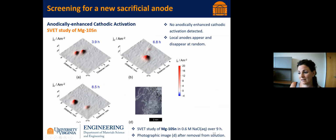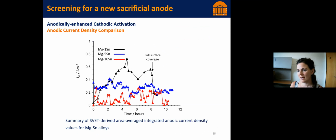And finally, if we look at the magnesium 10 tin, this is reduced again. And SVET now can't detect the cathodic activation. It doesn't mean that it's not there, but the resolution isn't high enough for it to be detected. So this time we also didn't observe this movement of the anodes. They kind of just appeared and disappeared, like a whack-a-mole game, unlike the other tin loadings.